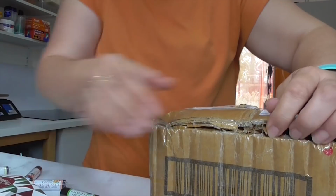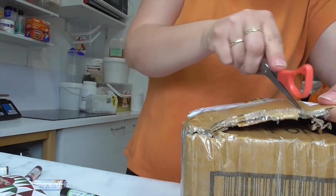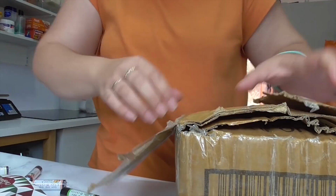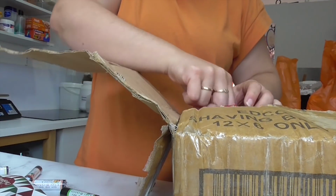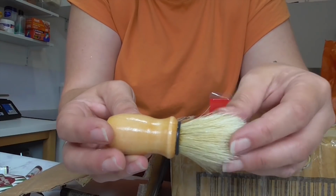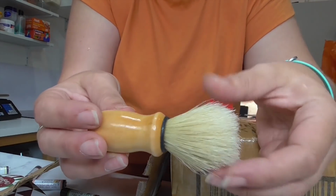I love delivery days. These are some more brushes to stock up what I have. There's a lot of tape on this box. Let's get in here. Here they are. So I have got my new brushes in for all of this shaving soap, and this should keep me going throughout all of Christmas.